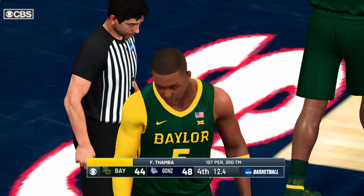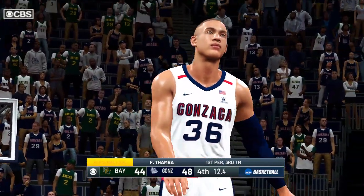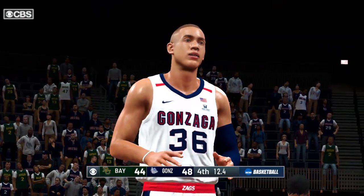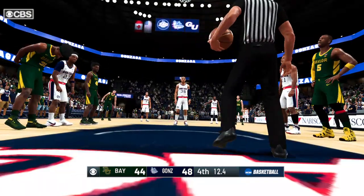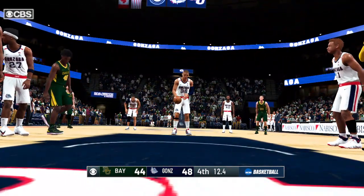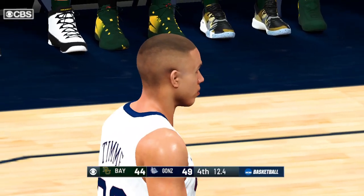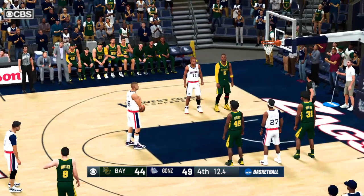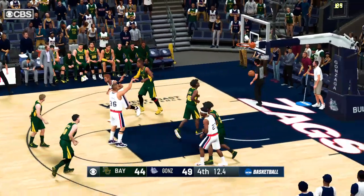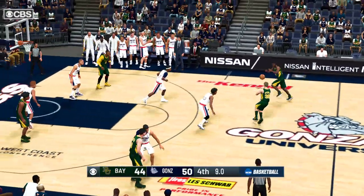We've got 13 seconds left in the game, and that's an intentional foul. That's his first personal foul at the line. Number 36, taking two shots. First free throw is good, and that puts them up by five. And he hits both free throws here. So now it's a six-point ball game. Clutch free throws there. That should ensure they're going home with the W.